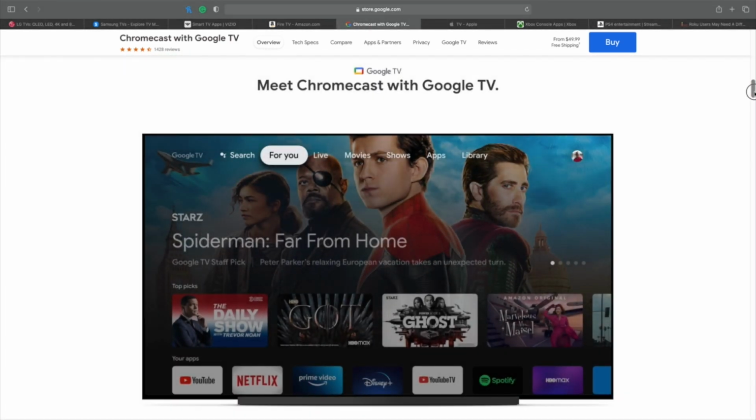The Chromecast with Google TV has a full app store. Of course, the Google Chromecast with Google TV is going to have a Google-owned television option. But just in case you didn't know, that is the case. YouTube TV is on the Google Chromecast. Those run at $49.99.